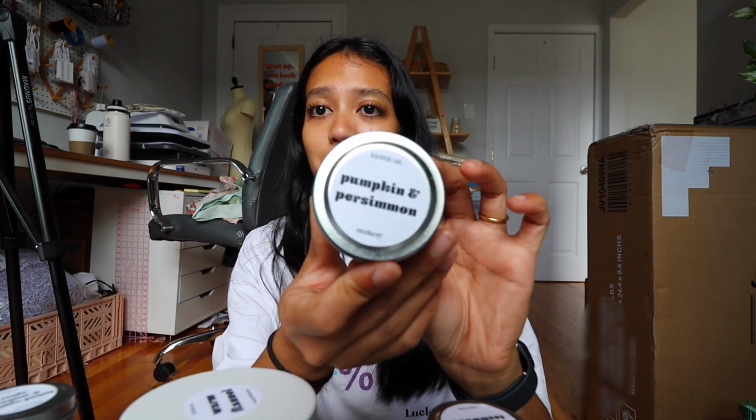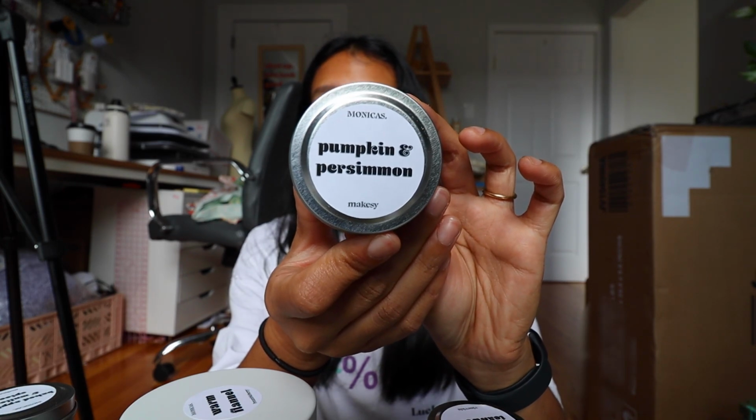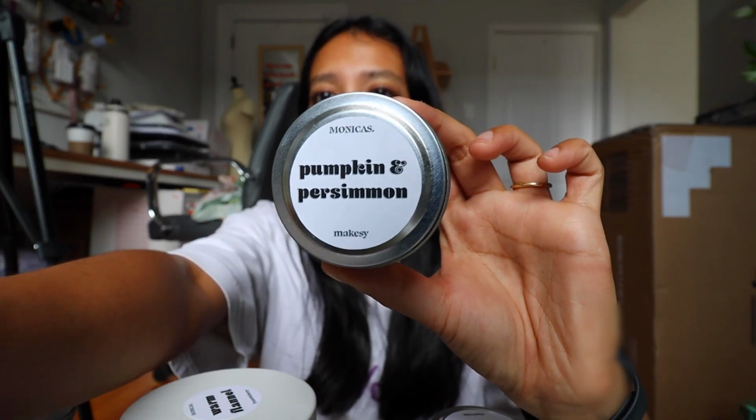Real quick, I did create these very temporary cute labels that honestly, I don't know if I want them to just be temporary, but they're very cute. I use the same font that I use for my matcha coffee candles, the fun ones for my coffee shop collection and my fall collection. And I really like the font. I think it gives very holiday vibes without it being too cheesy.